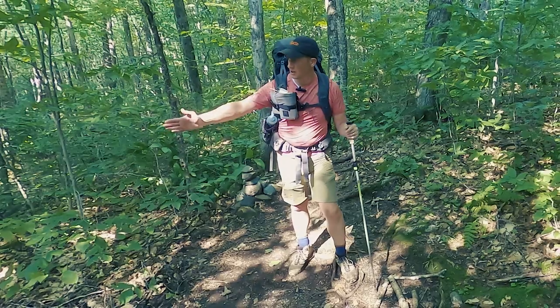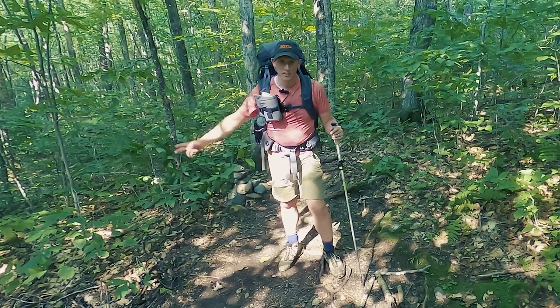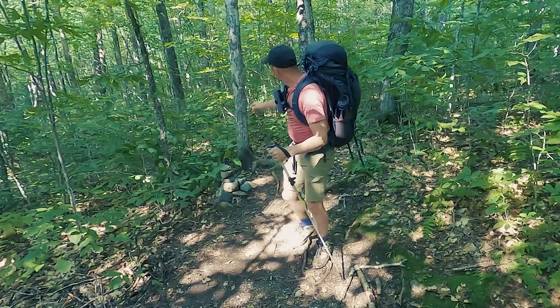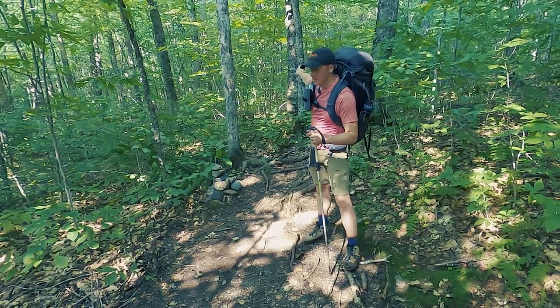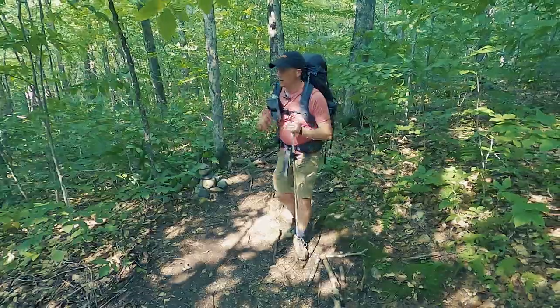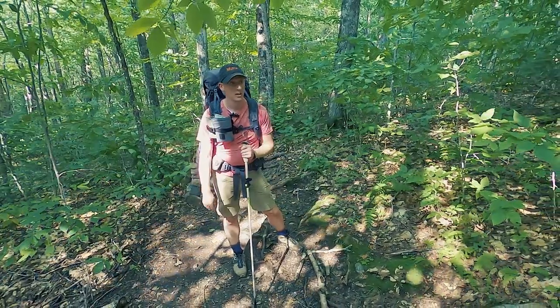So right here is where that trail that connects to the AT from the base of Barren meets the AT, right here. And it might be hard to make out, but behind me on that tree is a white blaze. We've also got this little cairn here just to at least grab some attention. But from here, we're going to continue heading east and up.